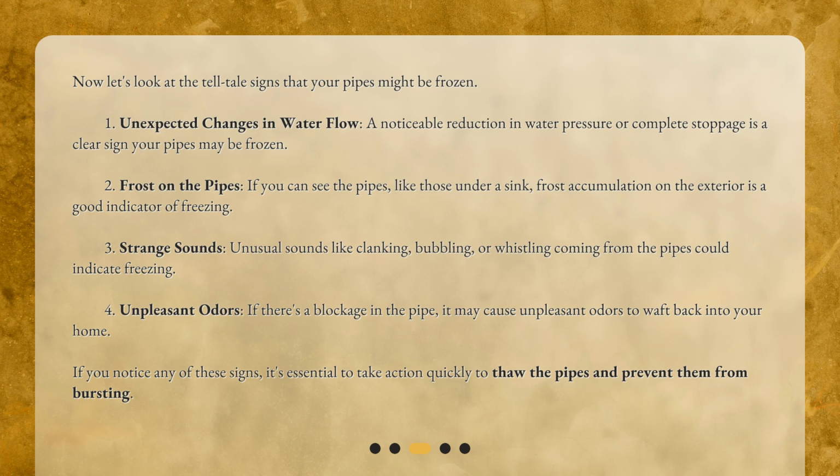Unusual sounds like clanking, bubbling, or whistling coming from the pipes could indicate freezing. 4. Unpleasant odors. If there's a blockage in the pipe, it may cause unpleasant odors to waft back into your home. If you notice any of these signs, it's essential to take action quickly to thaw the pipes and prevent them from bursting.